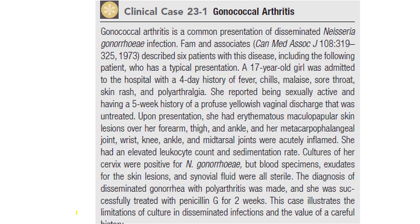Another case of this one is gonococcal arthritis. We already know it from the title here, gonococcal arthritis, but let's see the presentation. A 17-year-old girl, history of fever, chills, malaise, sore throat, skin rash, polyarthralgias. So she presents only with the constitutional symptoms, not with the symptoms of the genital tract. But she reports being sexually active and having a 5-week history of profuse vaginal discharge that was untreated. So maybe due to the stigma, maybe because it wasn't painful, she decided not to go to the clinic. And she lived with that discharge for around 5 weeks.